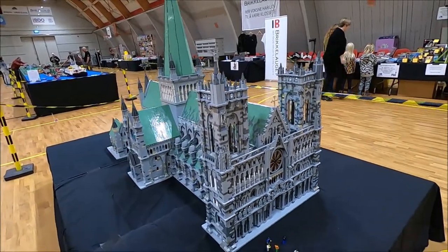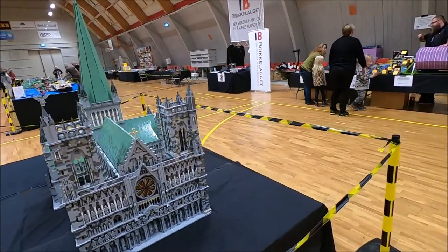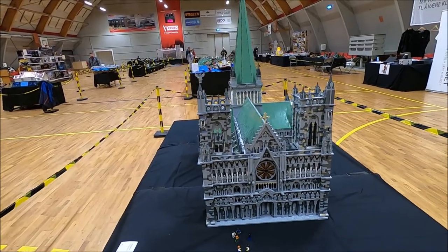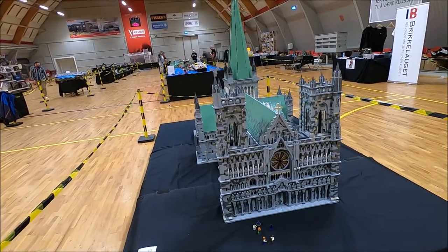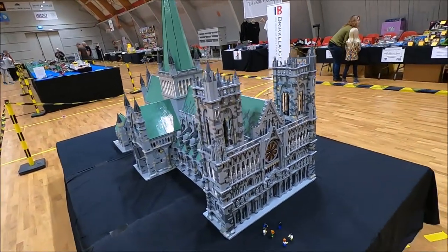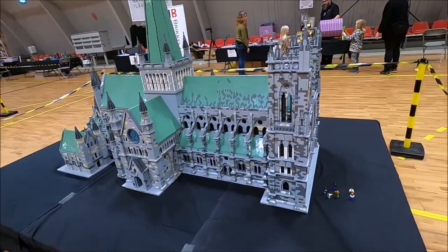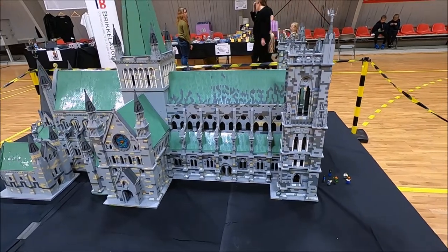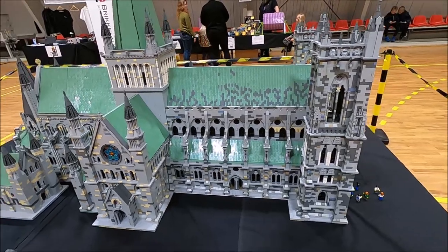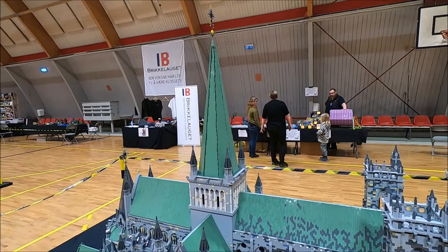And you said it has how many pieces? The complete model, with what I have designed of the interior so far and the base, is about 100,000. What you see here now is 85,000. How long did it take you to build it? It took me about a year, about 700 hours. After the kids were put to bed every day, I would run to my computer and design, because I designed the whole thing in Studio before buying and building.